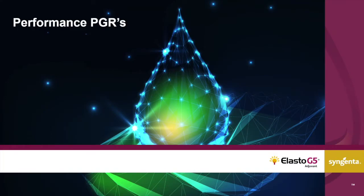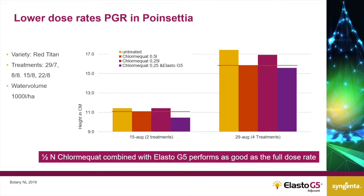So PGRs, plant growth regulators, these are a really good way to explain the benefits of this product. What we're looking at here is chlormequat combined with Elasto, and you can see in this left-hand chart, this is after 2 treatments. We've got 4 treatments here: untreated in yellow, then 0.5 litres a hectare, then 0.25 litres, so half rate, and then 0.25 with Elasto.